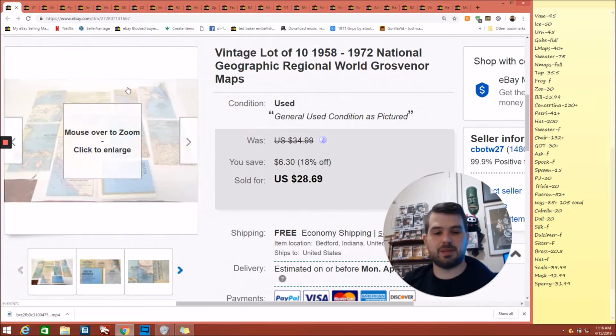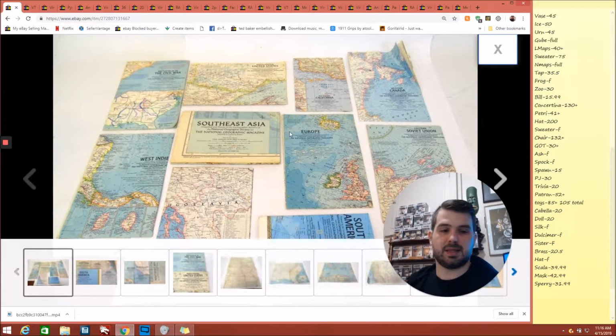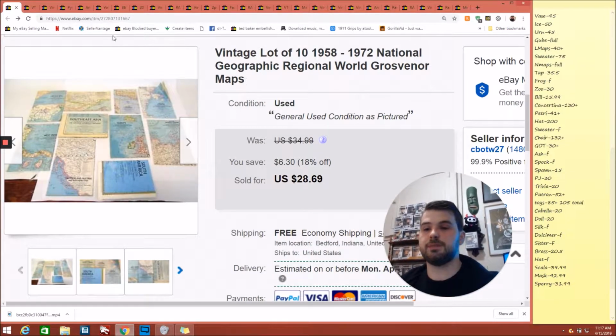More maps. And how much did I get out of these maps? Full price, $28.69. It's a bunch of old National Geographic. They're from the 70s. Full page, Southeast Asia, Europe, Russia.